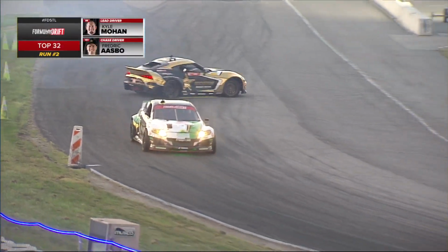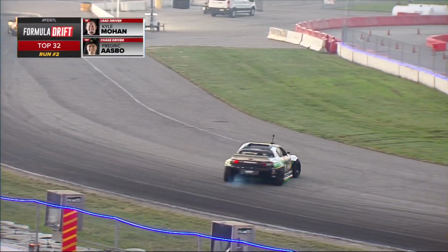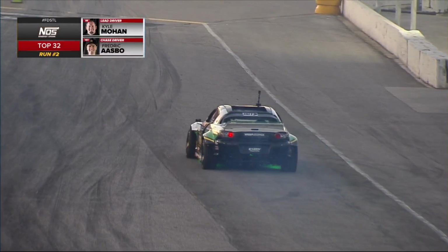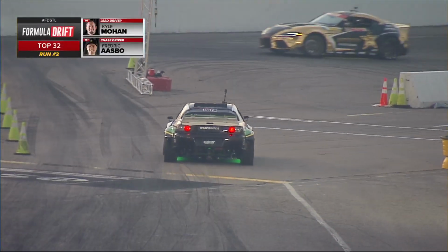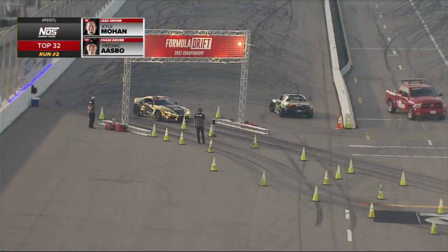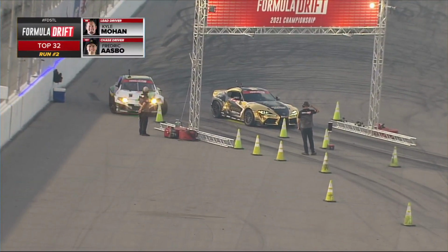I think Mohan's smoking something from his car. That doesn't look like he's purging anything. See that? Yeah, could be running rich. It's a rotary. Right there. Yeah, she's rich. Means it's working, as the Mazda RX-8 comes around.